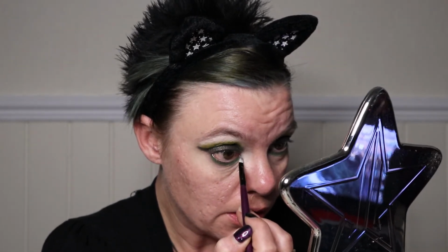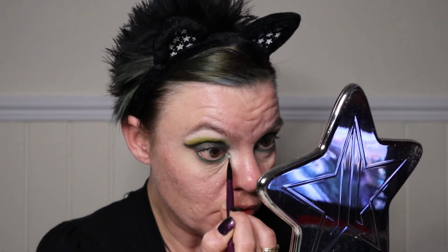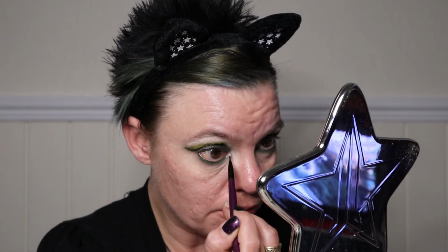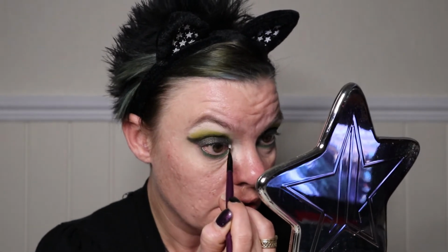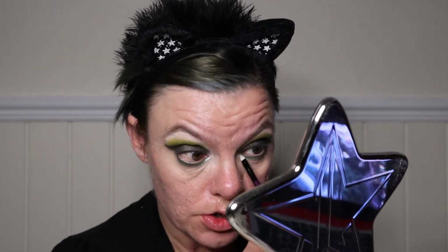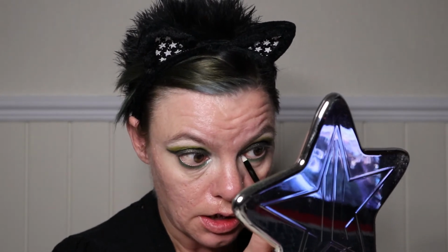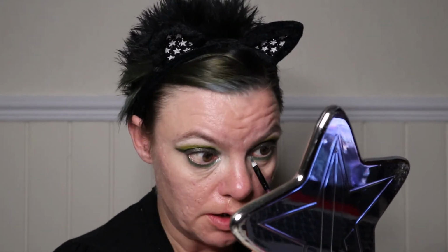Now sometimes I do find the shimmers in the Morphe palette seem to perform slightly differently to the ones in Jeffree Star's own palettes. So I'm not sure if it's a different formula, but I do find often with these ones, you've got to keep going in and building up, and sometimes it's better to spray your brush with a little bit of fixing spray just to really help the colours stick. It's not doing too badly today though, to be honest. So I'll just bring it up a wee bit. A bit more.